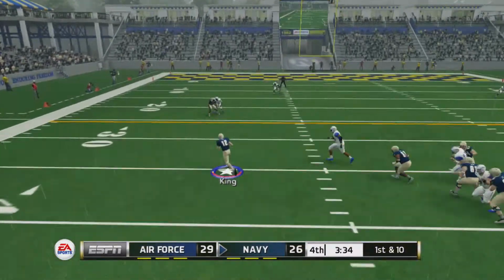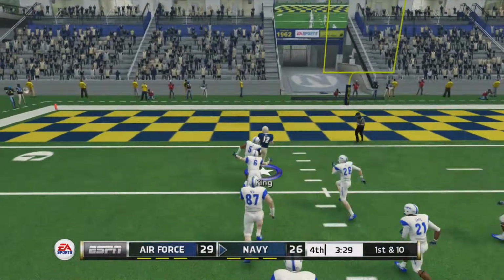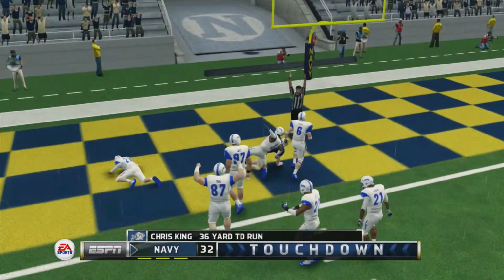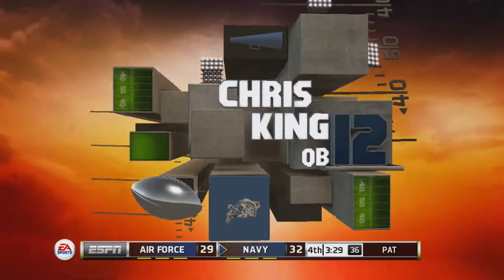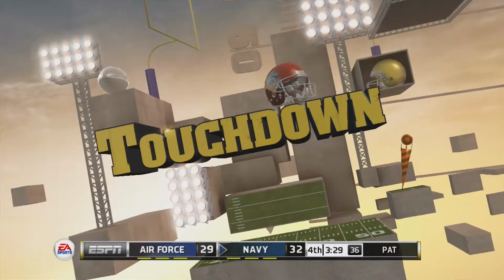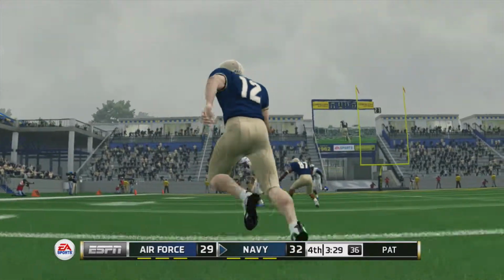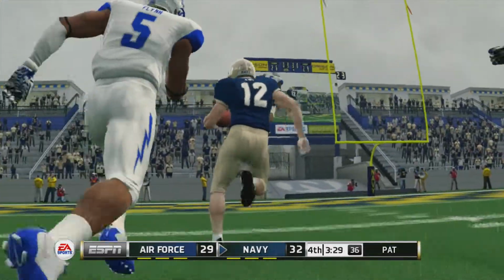He rolls left. Quarterback's going to run it, and he's got room to work. He's at the 20. To the 10. Touchdown, and they take the lead. That was simply sensational running, and it shows you what kinds of major things can happen when you have a good ground game.